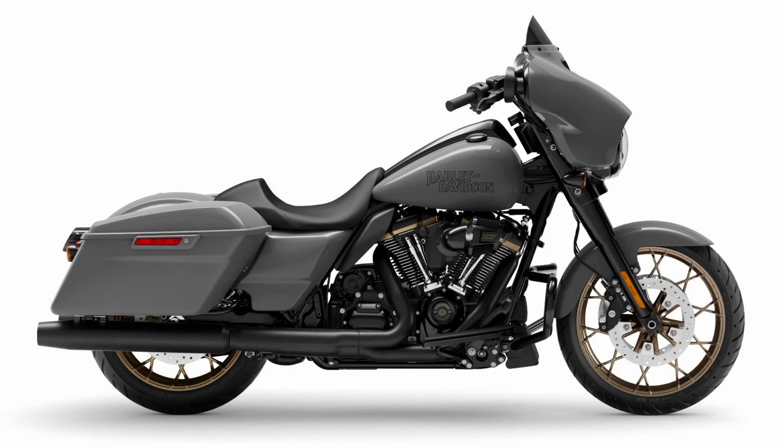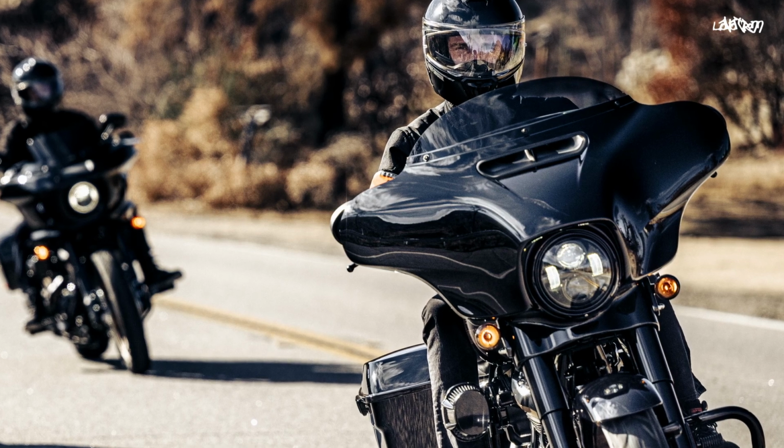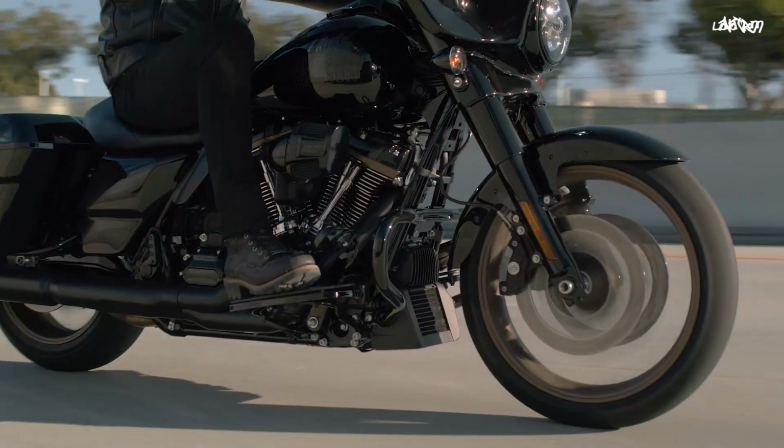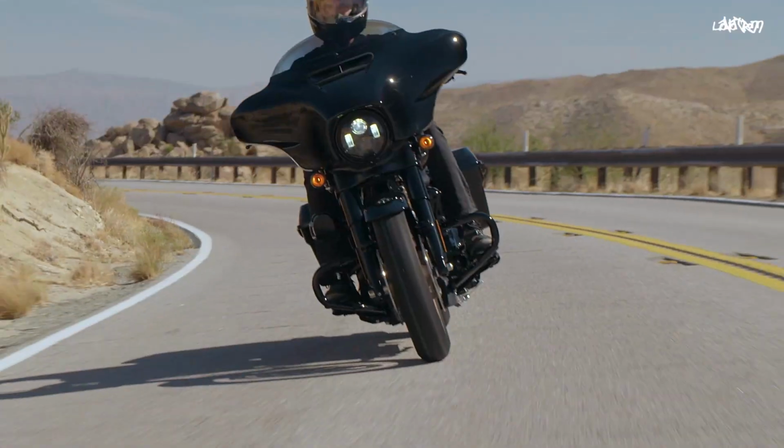The Street Glide ST features that famous Harley Batwing fairing. Like the Road Glide, it also has a split stream vent to better deflect wind. This bike also has side fuel filling and has that low profile engine guard.